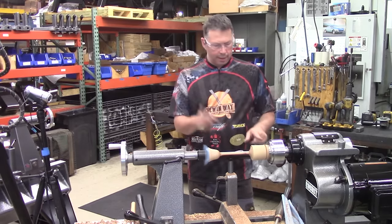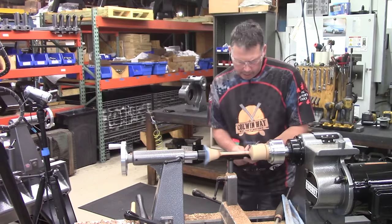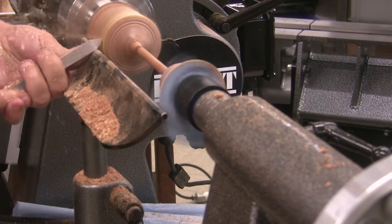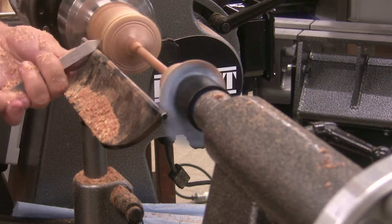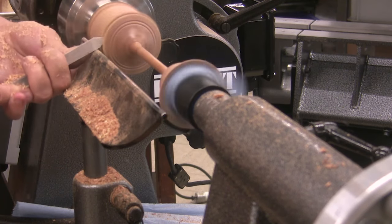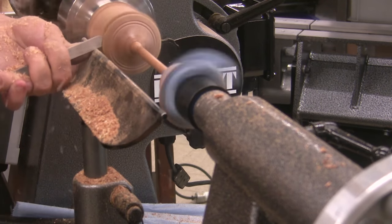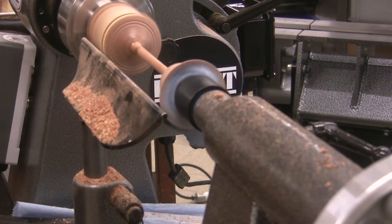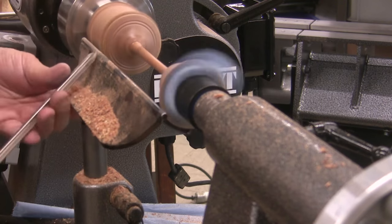Again, now you would sand that. But let's just put our mark in again with the parting tool. It's going to flare up a little bit, remember, like I said. So I'm going to have to just clean that edge up. This time I'm going to go a little bit deeper. Not forgetting we've got splits in the bottom. So there, I've gone in around about half an inch, I would have thought. I'm just going to clean up this edge. Remember the burr?